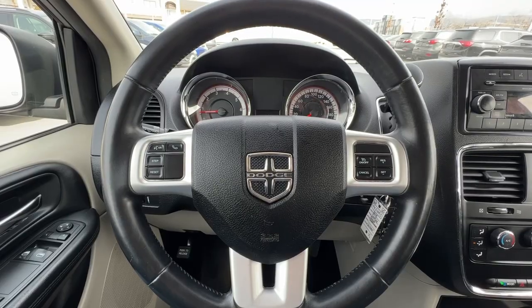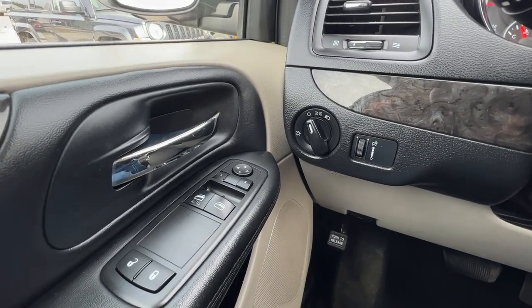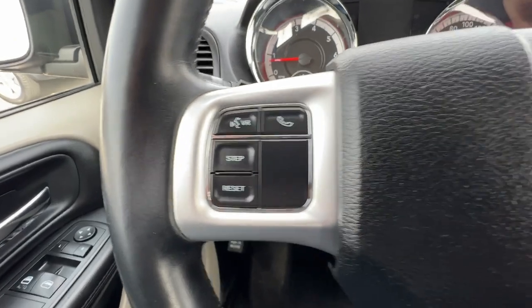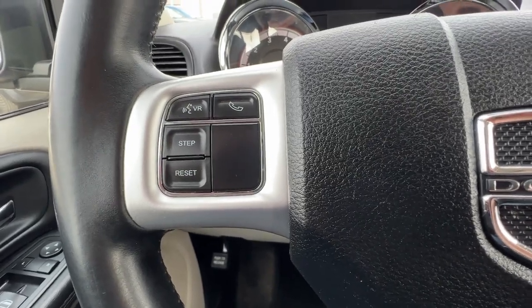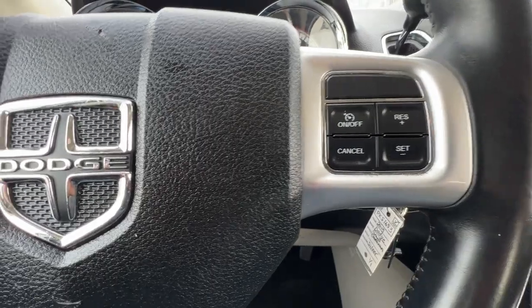Jumping inside, if we check out the door panel over here, we've got our power locks and windows and mirrors. And then taking a look at the left hand side of the steering wheel, we will find our trip meter and our Bluetooth calling. And then over here on the right, we will find our cruise control.